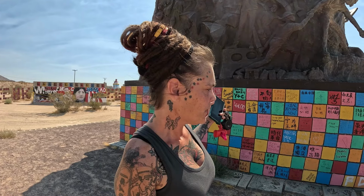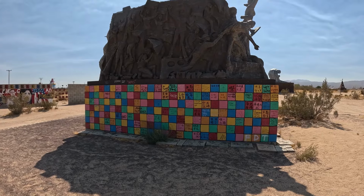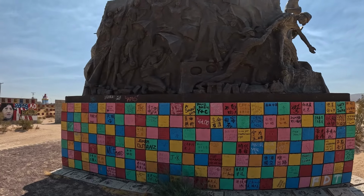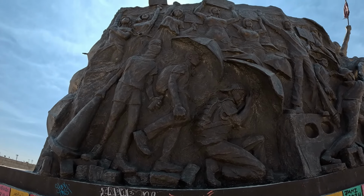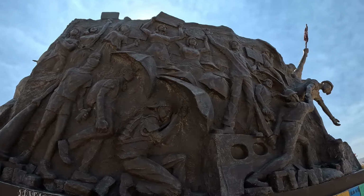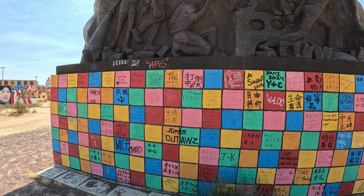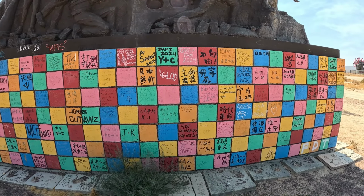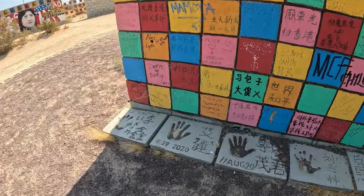And I guess also from what I remember, when the Chinese people come here, they like to come in front of this sculpture right here, and they do some kind of celebration in front of this sculpture. Pretty cool, the detail in all of this, it's really awesome. And boy, these people got some big hands.